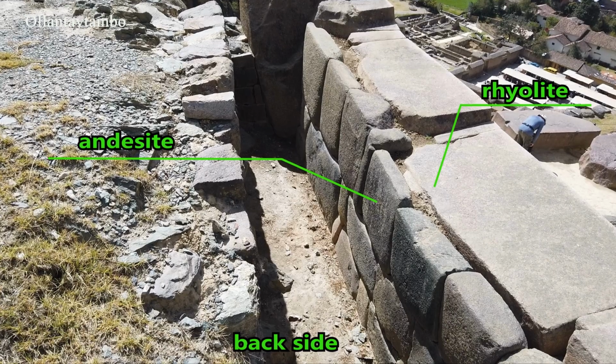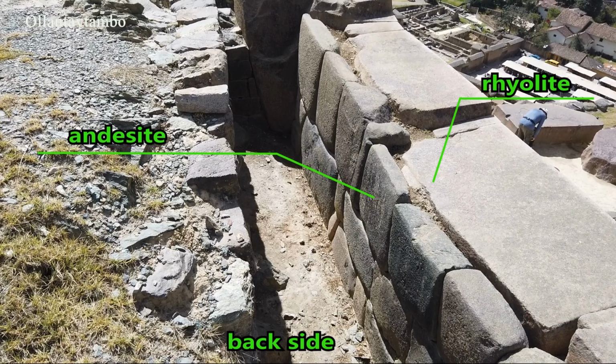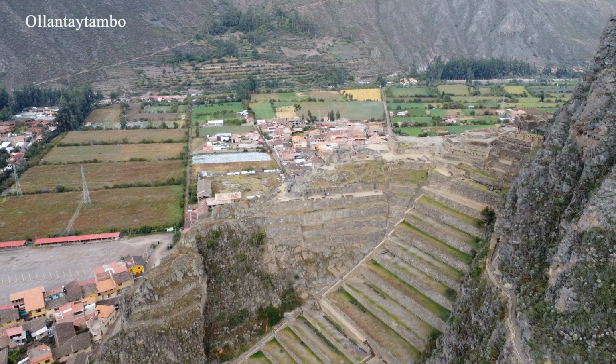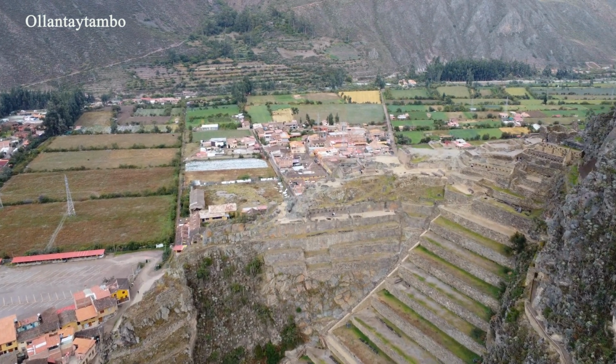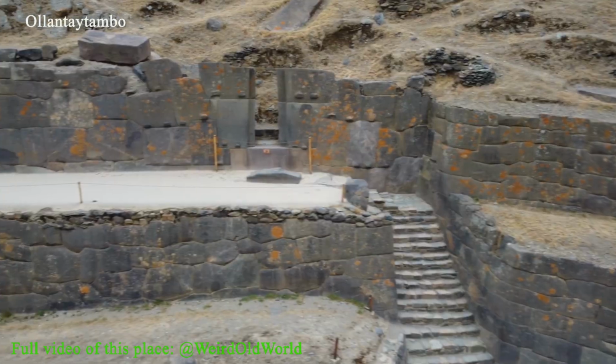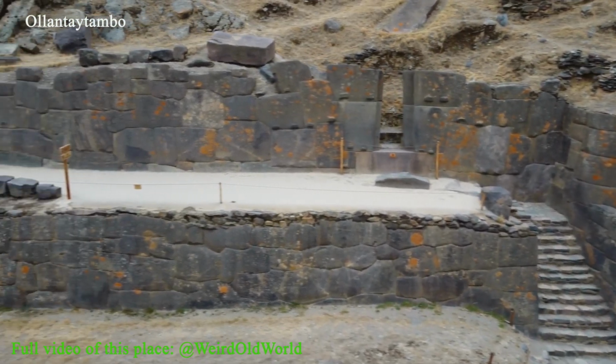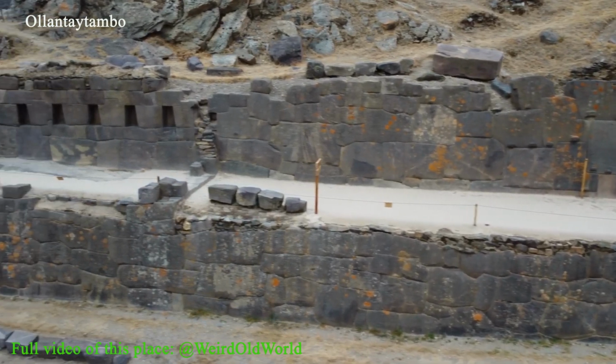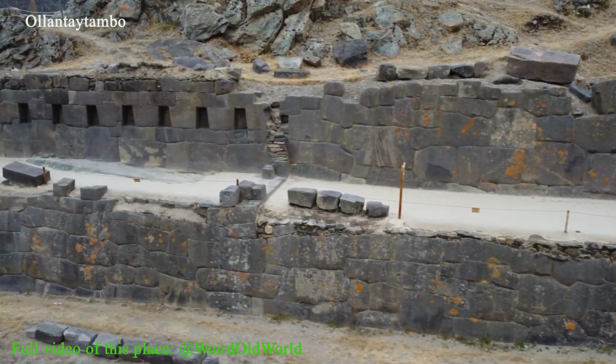Another example of multilithology use is found at Ollantaytambo, where the rear of granite megaliths was backed with andesite blocks. Given that the work was never completed, we may conclude that this approach proved unviable. Subsequently, a completely different polygonal complex was constructed nearby, featuring what we now recognize as standard architectural elements: facings, trapezoidal niches, and large-scale geometric configurations.